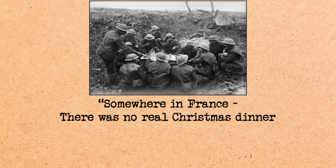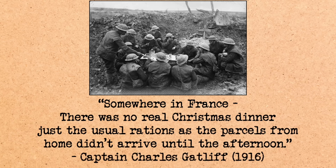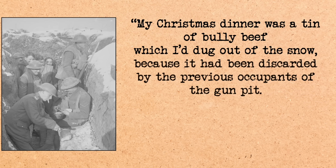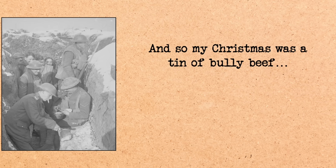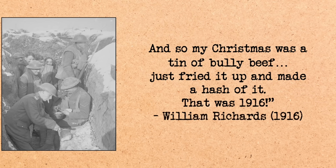There was no real Christmas dinner, just the usual rations, as the parcels from home didn't arrive until the afternoon. My Christmas dinner was a tin of bully beef which I dug out of the snow because it had been discarded by the previous occupants of the gun pit. The cook, together with the ration lorry, couldn't come because the roads were in such a state on account of ice and snow. And so my Christmas was a tin of bully beef, just fried it up and made a hash of it. That was 1916.